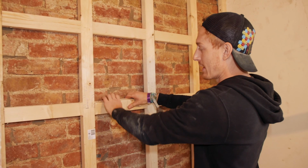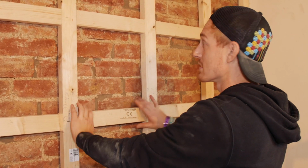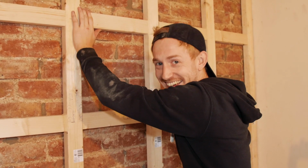All I've got to do now is put this last little noggin in, and the main thing we're putting these in for is to stop the shelves falling off the walls and smashing our heads when we finally get a bed in here.